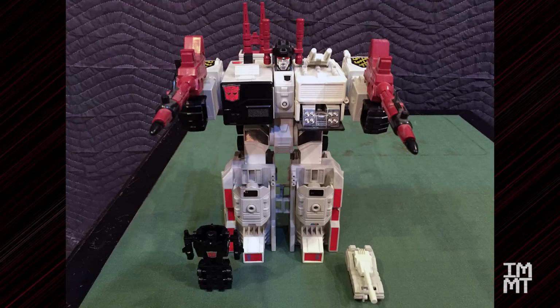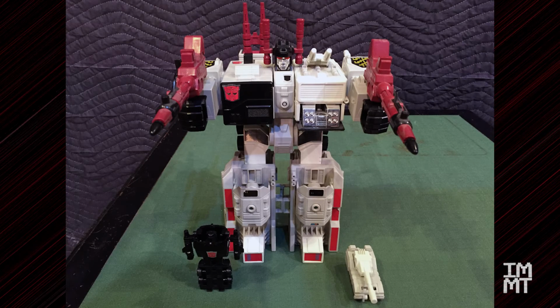So there you have it, the mighty Metroplex. Definitely one of my most favorite Transformers.